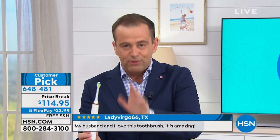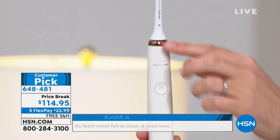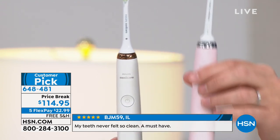They're telling me, Adam, we've only got 5 minutes left. Here's where we stand. This color is the closest to selling out now. This is the most popular color. It's called rose gold, but it's majority white, with the rose gold accent, outselling the pink 2-to-1.